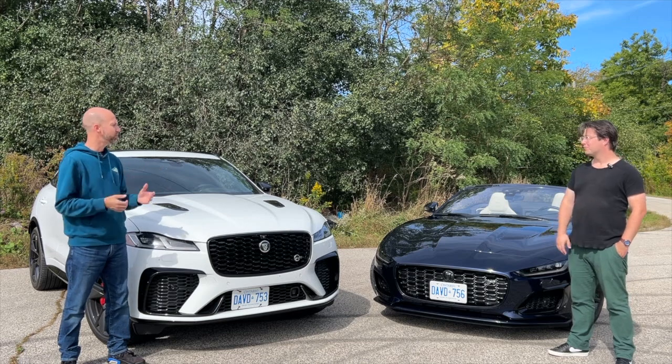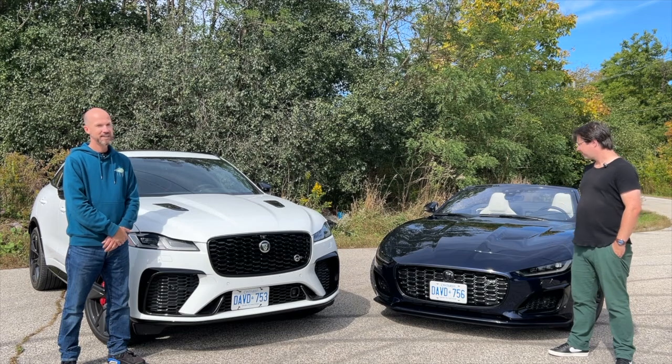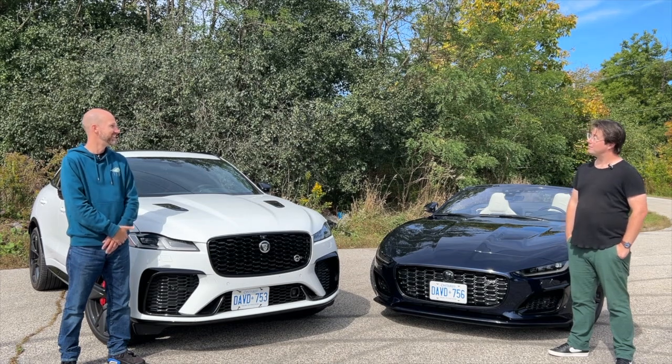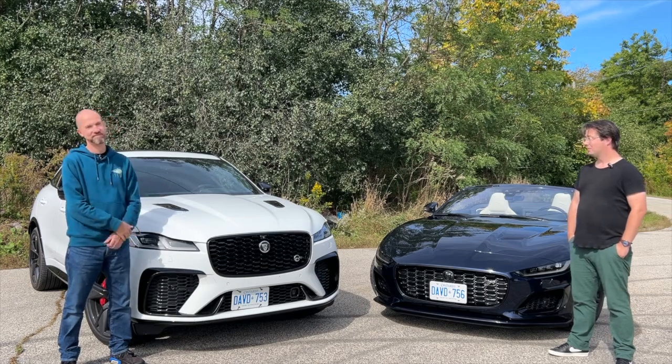As we've said before, this is the only V8 all-wheel drive convertible on the market that I can think of. Yeah. The M8 convertible. E-Ray, technically. Yeah, technically. Well, those are both better than this, so. Aw.